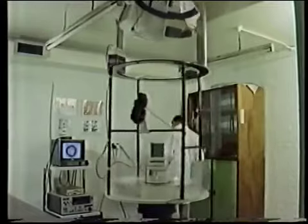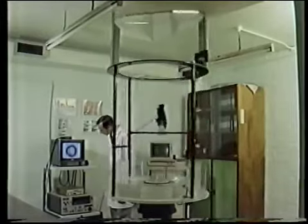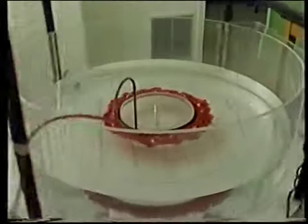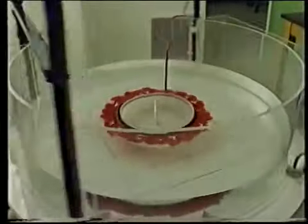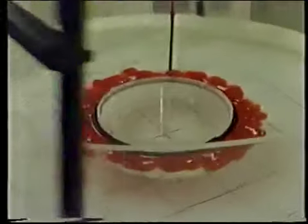In rotating tanks like this one, hundreds of kilometers are represented by tens of centimeters, and a day's rotation of the Earth is over in a matter of seconds. Here, the circular ring represents a coastline, and the red fluid represents less dense river water flowing into the ocean. But it doesn't flow straight out. It's constrained to flow along the coast by the Earth's rotation.